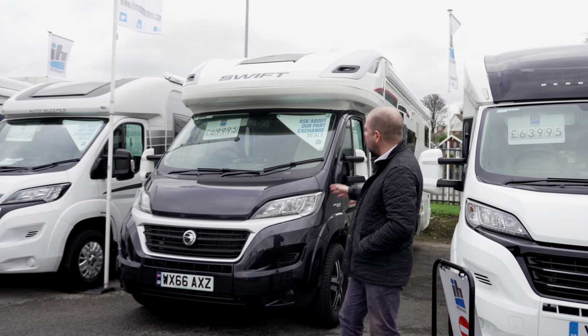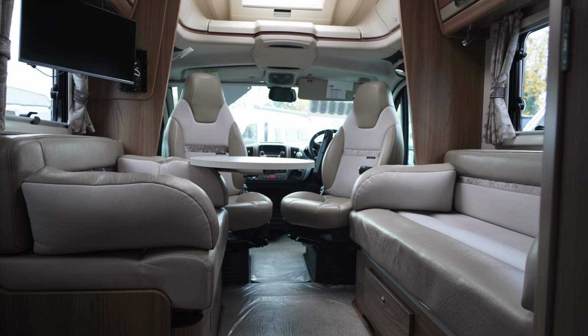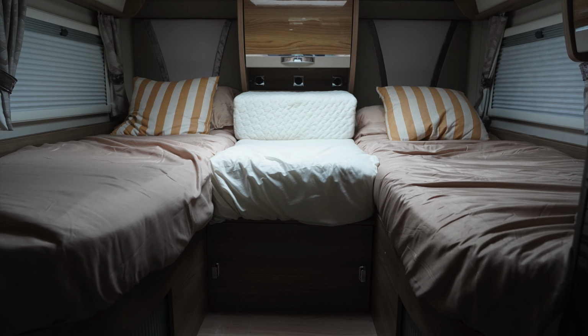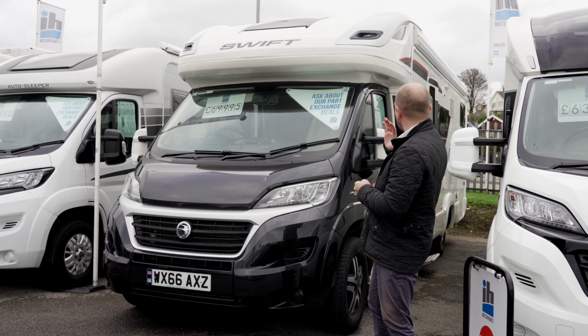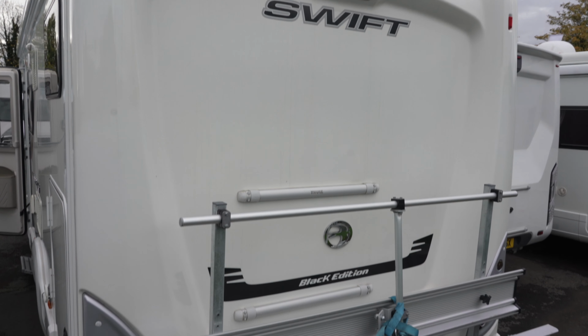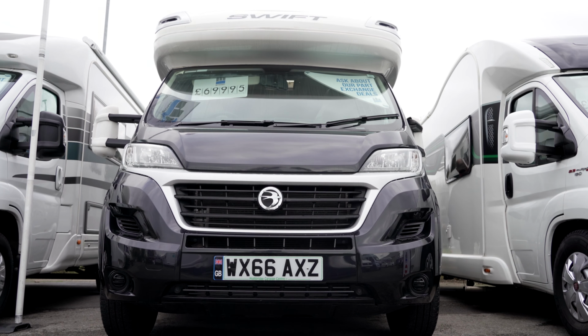Today we're just going to do a little tour around this Swift Kontiki. It's the 635 model. Now Kontiki, obviously, it's the better one, it's the better quality from Swift. Really sought after. We've got the black cab, we've got the lovely livery down the side. This one has done 17,500 miles. Automatic gearbox though, so quite rare at the minute.